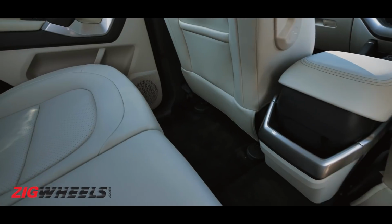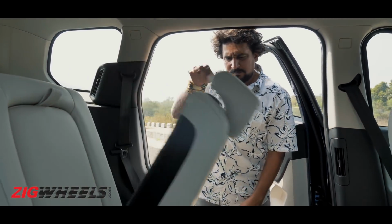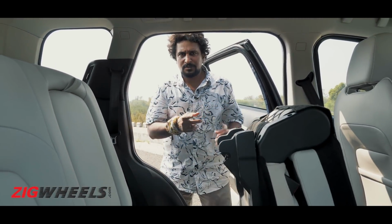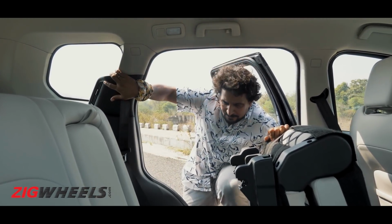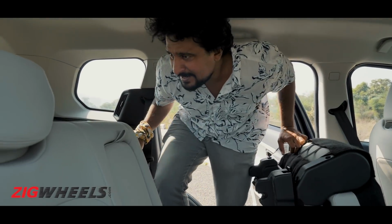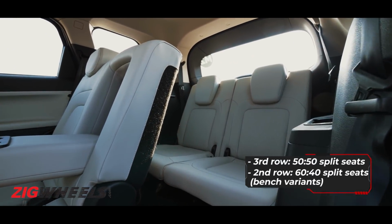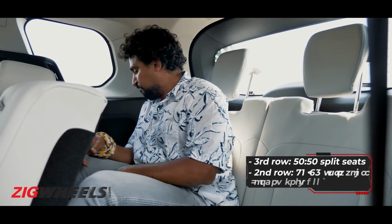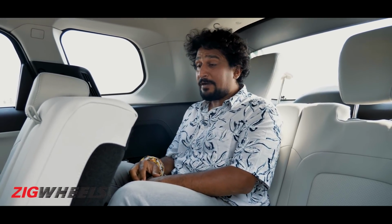Now back to the recommended bench version. Now access to the third row on this bench version is pretty straightforward. But what's missing here is what we saw on the buzzer, the grab handle here to help you hoist yourself in to make it a little bit easier. What is going to be easier is getting comfy, even for adults.